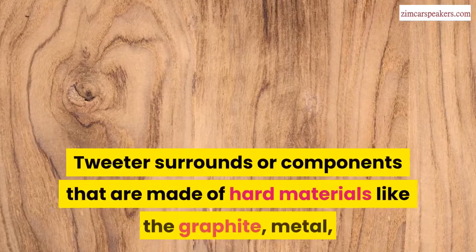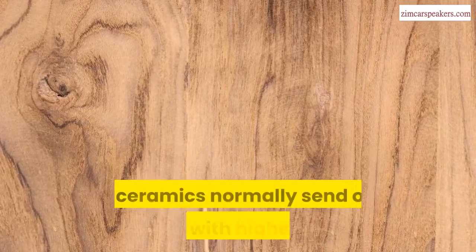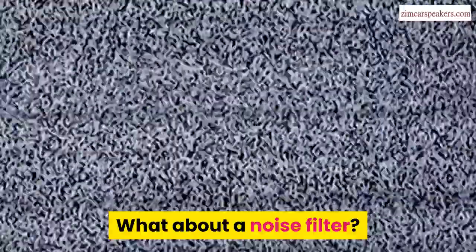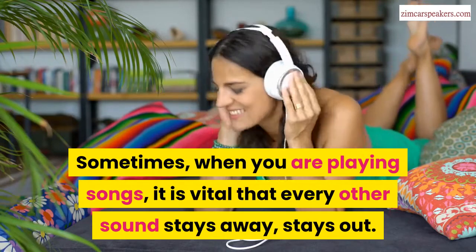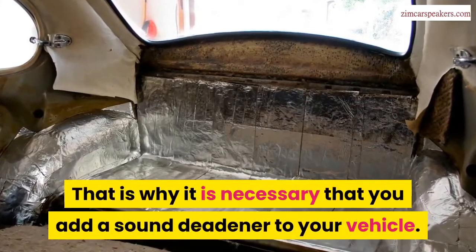Tweeter surrounds or components that are made of hard materials like graphite, metal, or ceramics normally send out sounds with higher tones. What about a noise filter? Sometimes, when you are playing songs, it is vital that every other sound stays out. That is why it is necessary that you add a sound deadener to your vehicle.